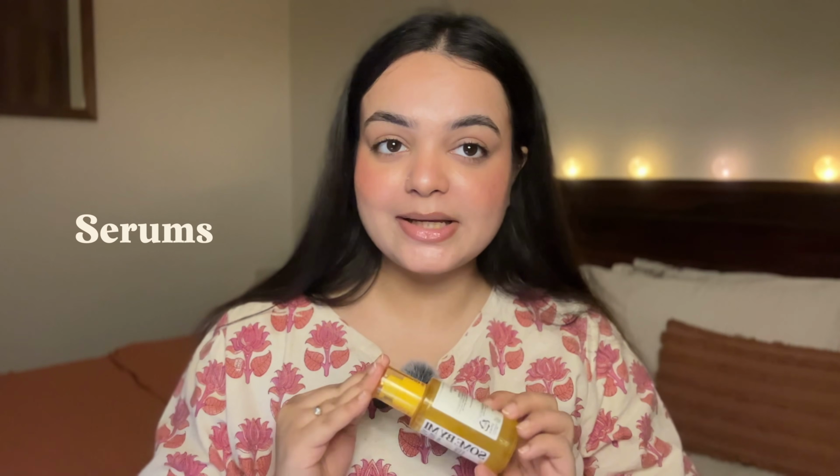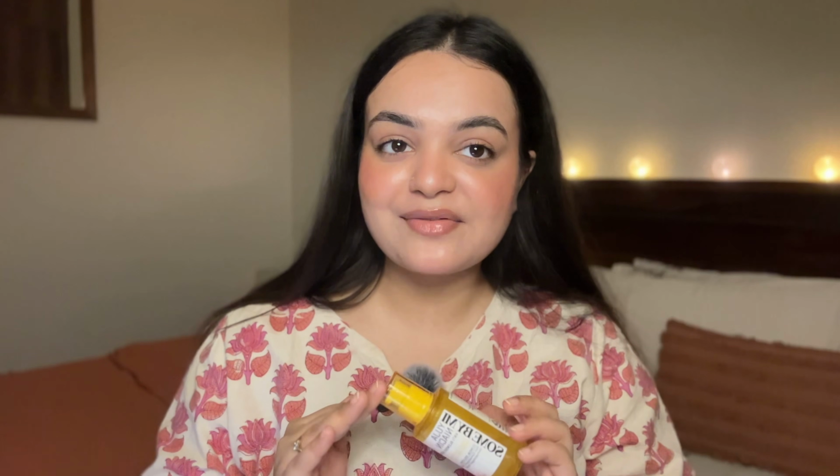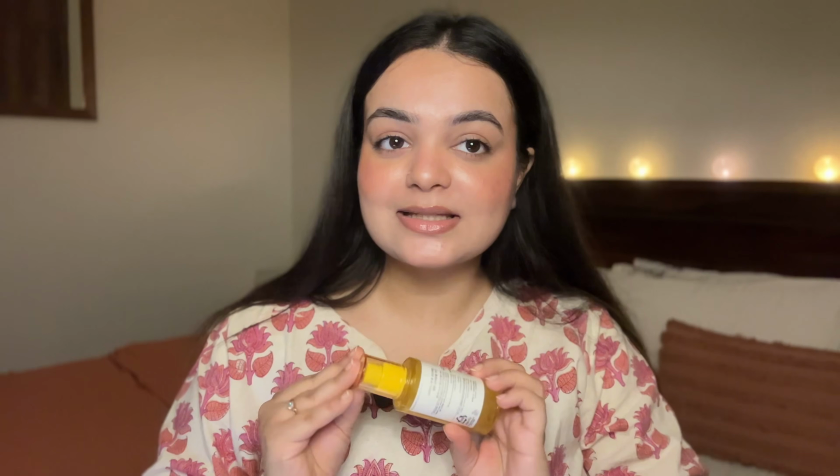Now moving on to serums, the first one is this one by Some by Me. It is the Niacin Anti-Blemish Serum, and it is the most effective serum that I've ever used for pigmentation. If you had to pick one product for pigmentation and dull skin, then I would say go for this one. If you have dry, sensitive skin that gets irritated when you use stronger vitamin C serums, then definitely try this. It is hydrating and it does its job. It retails for rupees 1850 but is currently at 20% off, and you can get it for 1400 only.